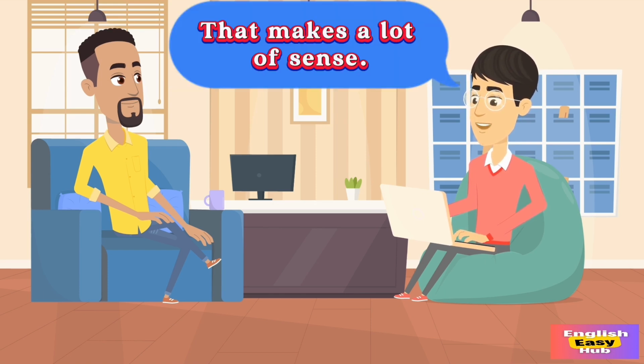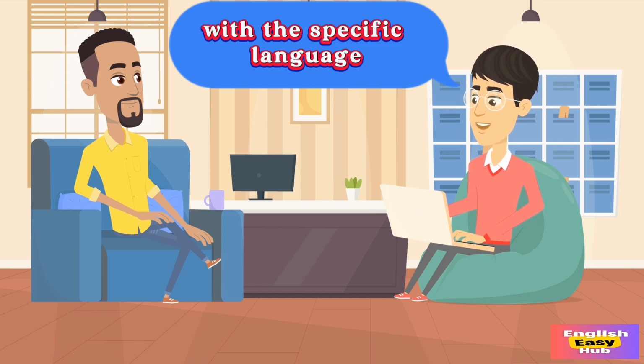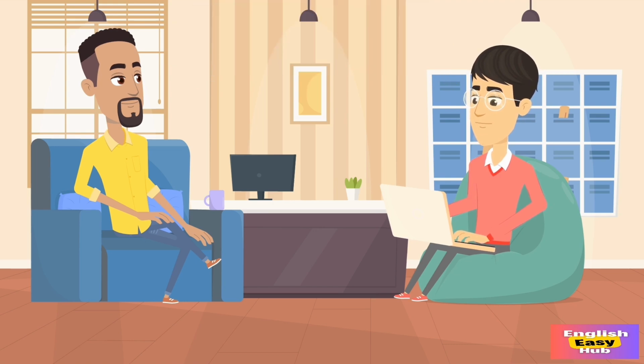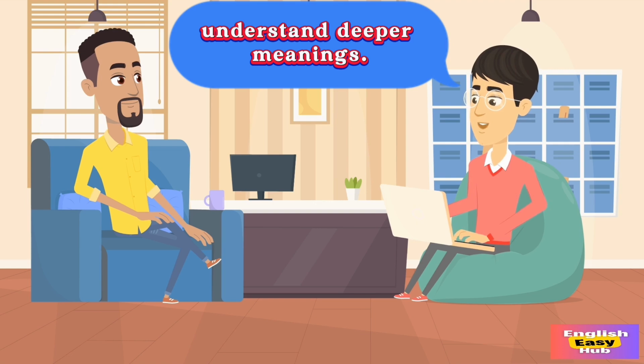That makes a lot of sense. So, it's about building familiarity with the specific language used in those contexts. What if I want to develop a more nuanced understanding of idiomatic expressions or cultural references in English? These often trip me up when I'm trying to think or understand deeper meanings.